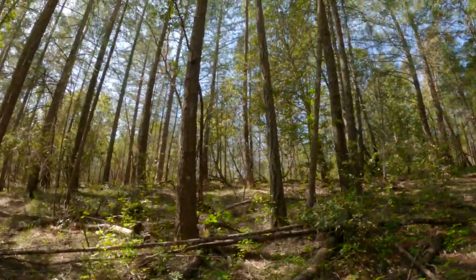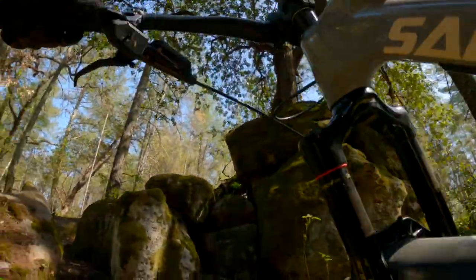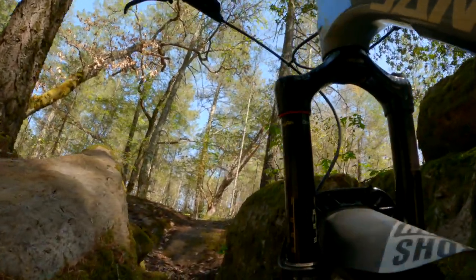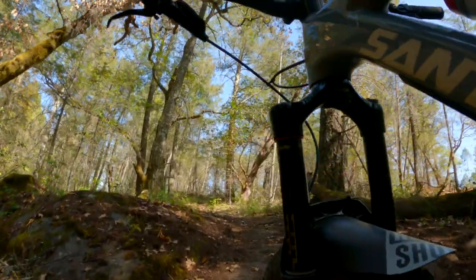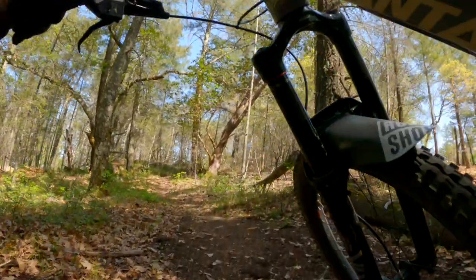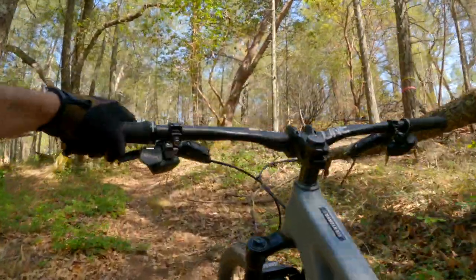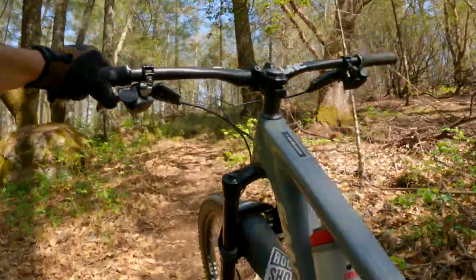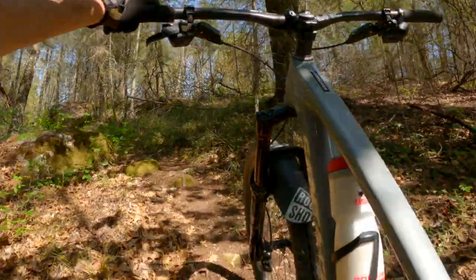I'm not taking that jump. Okay, took a bunch of little jumps down here, and I definitely was about to take one that I did not feel comfortable taking. But they look sick, so I'm gonna give a smaller jump another shot. I hate doing really risky stuff when I'm riding by myself.